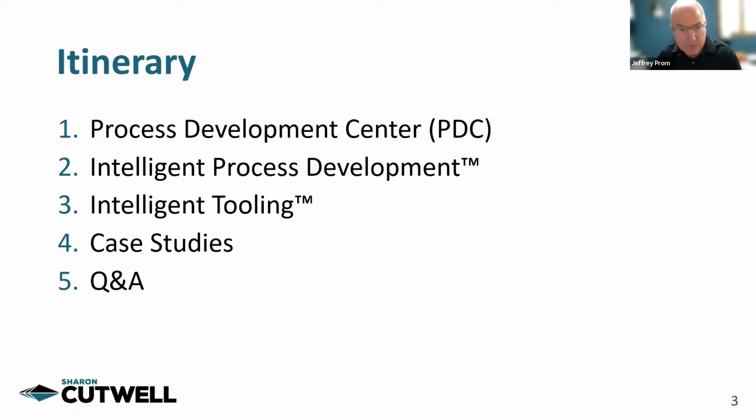We're finishing today with a couple of case studies, examples showing you how we've used this out in the real world. We've got an automotive case study and some aerospace case study and development studies that we'll talk about as well. And we'll finish with some Q&A.